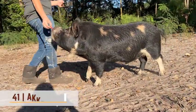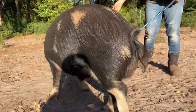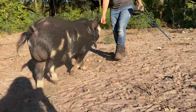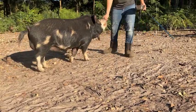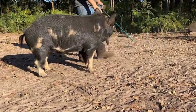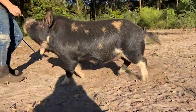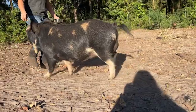Pig number 41. Very different type to what I'm used to. This would be an incredibly good meat pig, bacon pig even. Incredible amount of air underneath it. I've never seen a coonie quite as high as this pig. But well presented. Very well groomed.